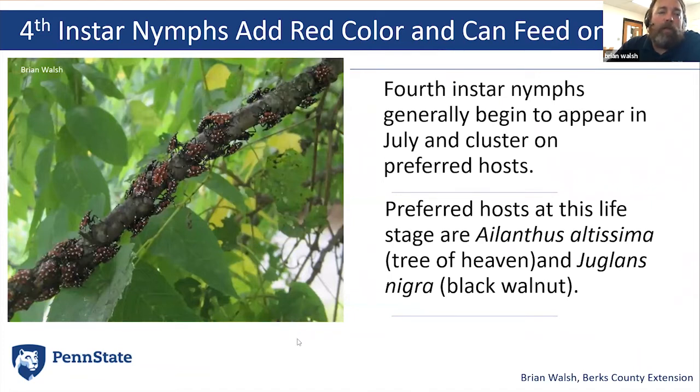We also see that big break for the Ailanthus altissima, the tree of heaven, and black walnut. We see that they're kind of equally preferred in that 4th instar early adult stage. If you don't have Ailanthus, they're going to be on black walnut if it's available. But the really important thing to understand about lanternflies is they will feed on what's available, and if they don't like what they find, they'll just move along.